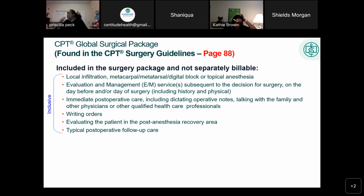But in your CPT code book, you will find a list of services that are included in the global surgical package. Beginning on page 88, that's the CPT surgical package definition. Because these services are included in the surgery, they are not separately billable. The list can be found again on page 88. So the things that are included in the surgery package and not separately billable are your local infiltration for metacarpal or metatarsal digital block or topical anesthesia.